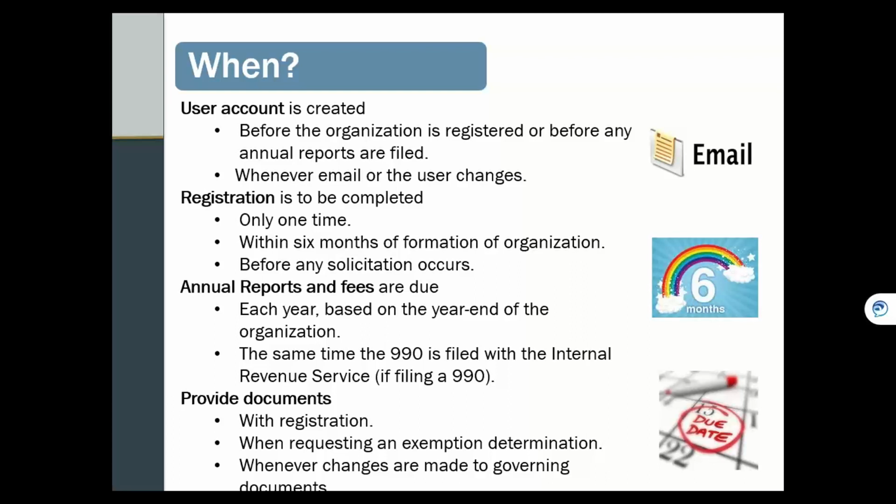Registration is to be completed only one time. This is to be done within 6 months of the formation of the organization and must be done before any solicitation occurs. The annual reports and fees are to be submitted online each year. The due date is based on the year end of the organization. If you file a 990 online with the IRS, the 990 and our annual report are due at the same time. We encourage you to complete the 990 first, as it may contain the information needed to file the annual reports with our office.